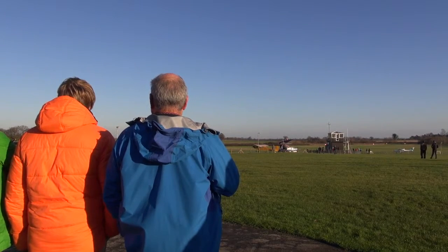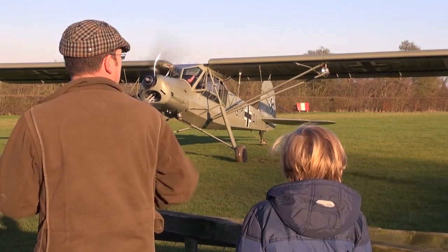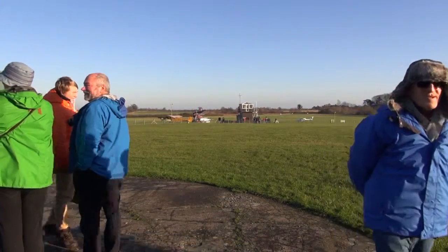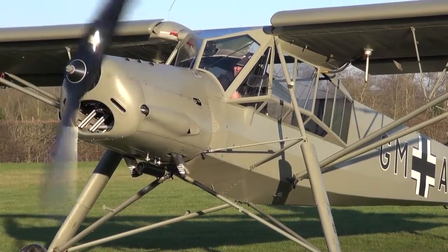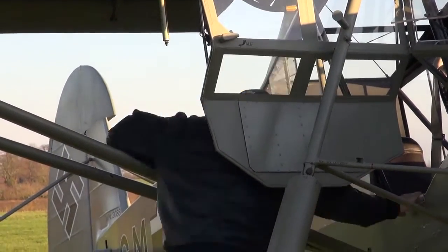After the Christmas break, sitting around watching television and eating too much turkey, I can't think of a better thing to do than come to Old Warden on a lovely sunny day after Christmas and get some fresh air, look at this aircraft here, smell the oil and listen to the sound of these wonderful aeroplanes as we have here. Too much fun.